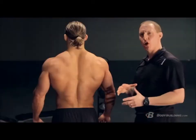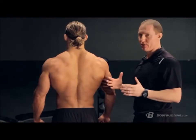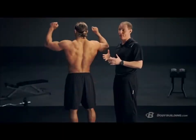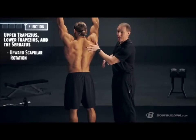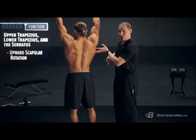Two more things I want you to understand are upward and downward rotation of your scapula, or your shoulder blade. It's a really fancy term, but all it means is, can you get your arm up overhead safely and effectively? As Craig reaches up, three muscles are working synergistically to create upward rotation of his scapula: his upper traps, his lower traps, and his serratus.